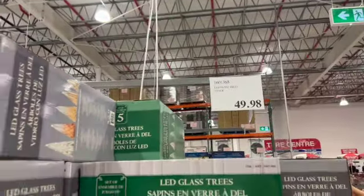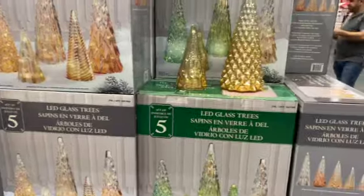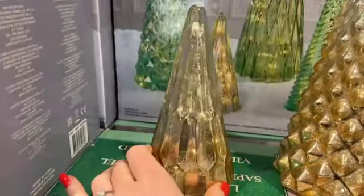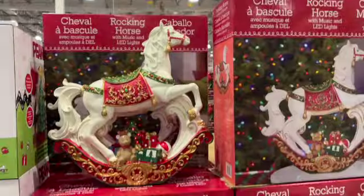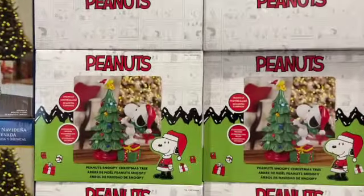The painted nativity scene is $179.99. And the LED glass trees, five pack. Looks like they come in greens or a gold tinge. And I think they just have the little lights inside of them. They're really sweet. Musical rocking horse is $69.99. And for the Snoopy lovers, the little light up Snoopy.